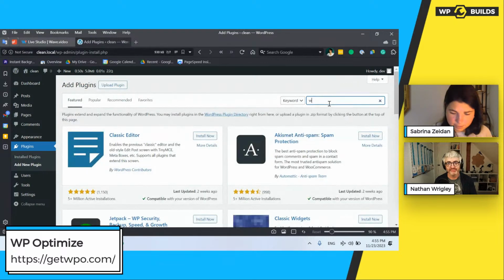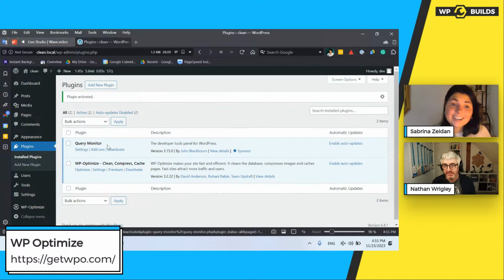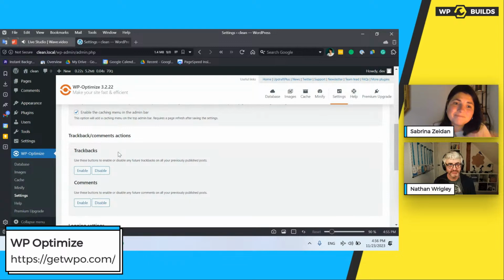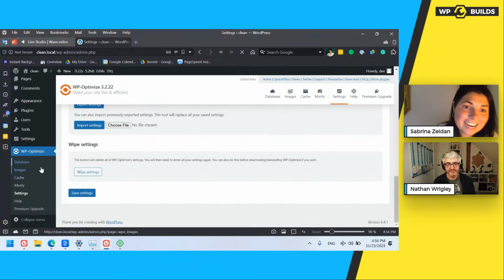So the plugin's name is WP Optimize. I'm showing on the screen the paid version. There's a free version on the repo, which is what Sabrina's about to show, but they've also got an upgrade as well. It's probably on Black Friday sale at the minute, 20% off if you want to get it. I never used its paid version, and to be true, I don't know how good it is, but for this purpose, I like it very much.